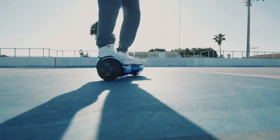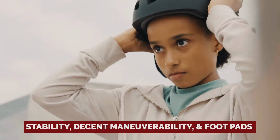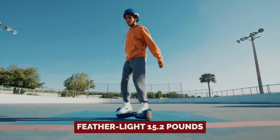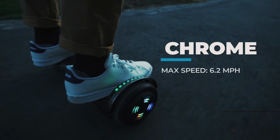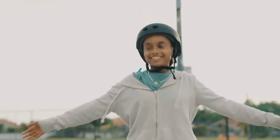Zooming at speed won't have you fearing for your life, thanks to its stability, decent maneuverability, and foot pads that feel like a dream for your tootsies. Weighing in at a featherlight 15.2 pounds, even the kiddos can handle it. No handle needed, by the way. Those wheels may look pint-sized at 6.5 inches, but don't be fooled. They take on bumpy terrain like champs.